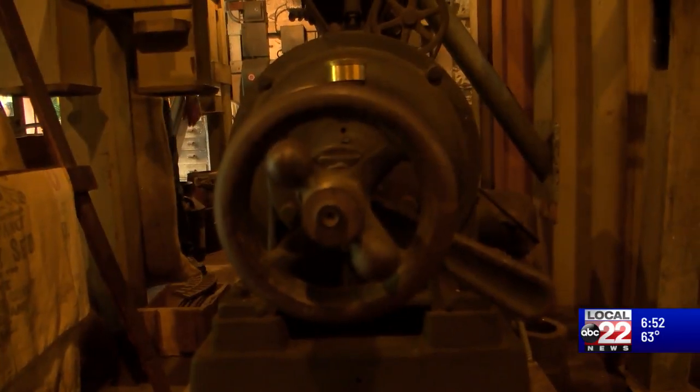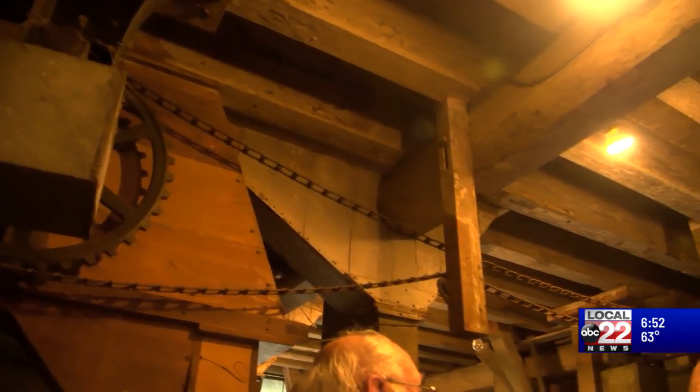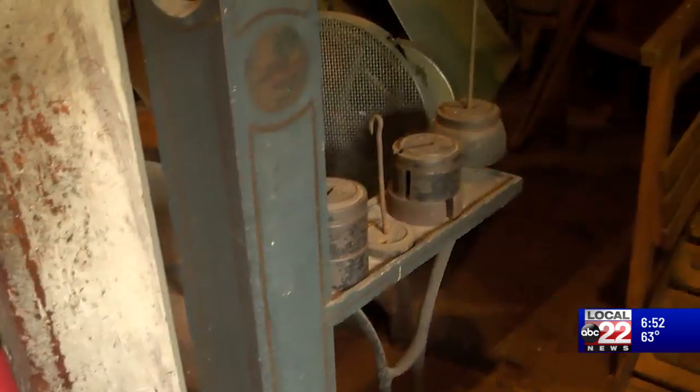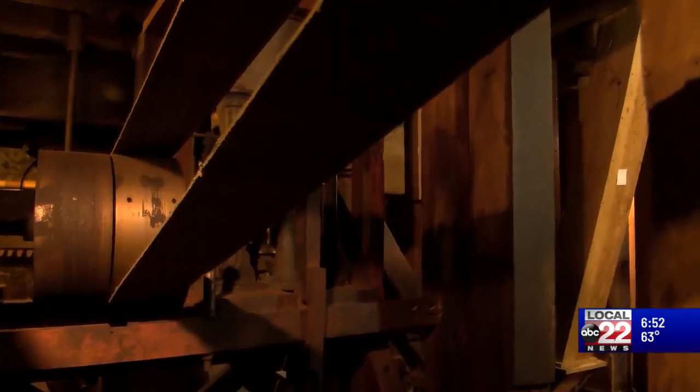We know that the mill ran from 1831 to 1961. When the last operator passed away, their descendant had really no interest in keeping it going. Now, the advantage to us as a historical society, and I think for historical research in general, is when that happened, the folks walked away. They left their tools. It's a time capsule.